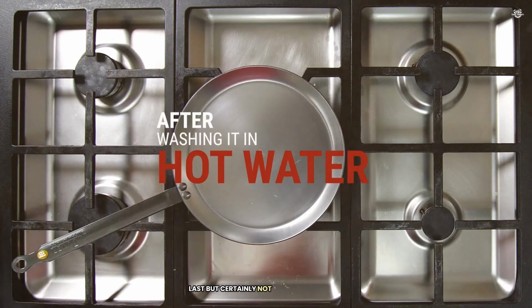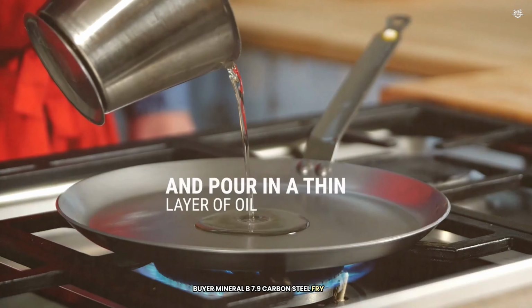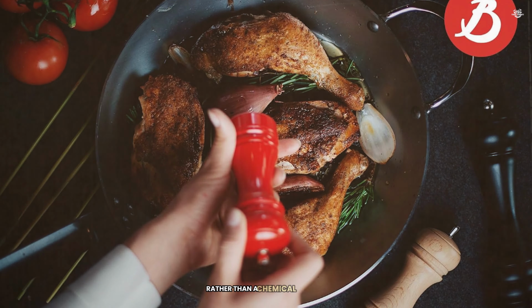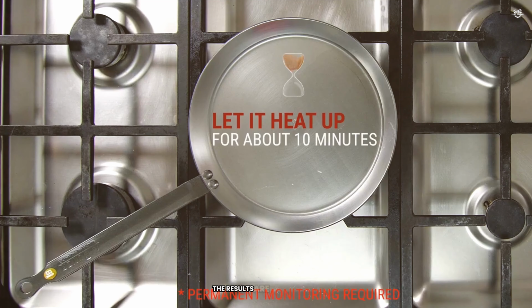Last but certainly not least, we have the Biomineral B 7.9 Carbon Steel Fry Pan. This pan offers a unique take on non-stick cooking, utilizing a natural seasoning process rather than a chemical coating. While it requires a bit more initial effort to season, the results are well worth it.